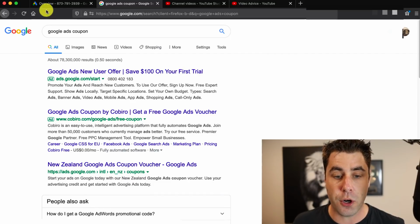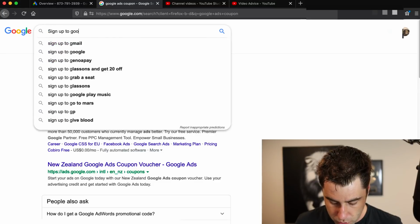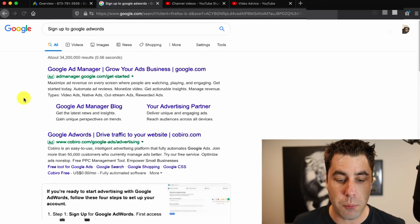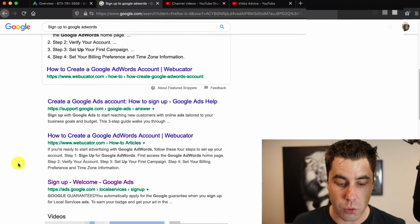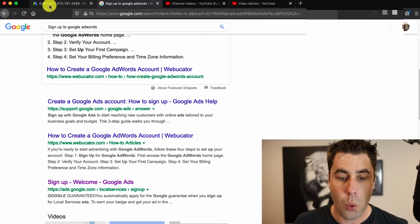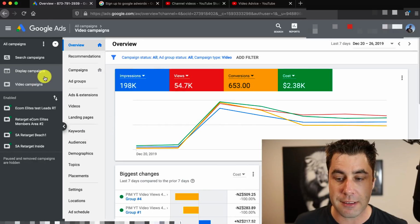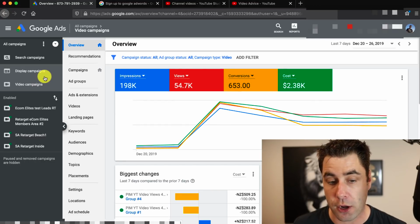Now, if you want to know how to create a Google account, it's very simple. Just go into Google and go sign up to Google. Okay, sign up to Google AdWords, and you can simply go and create a Google account, create an AdWords account, or here, sign up, welcome to Google Ads. Very, very simple. Once you sign up, you'll be brought to a place like this, and your coupon should be activated. So you can do this for free. You can get free traffic for up to $100.